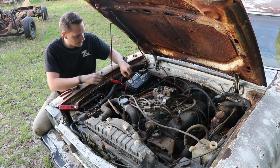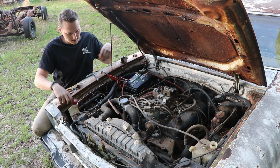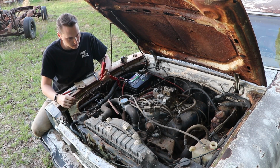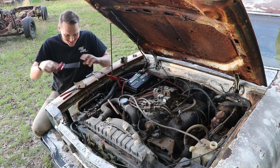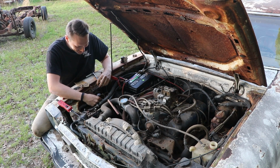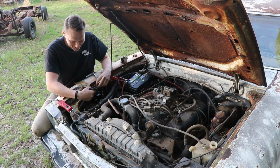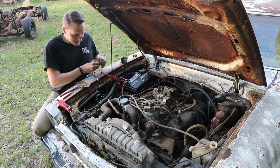Let's just test it, see if anything works. If I cross it over at the power probe, we should see something happen. Oh, yes! Yes! Yes! Yes! Oh, we've got a runner today! That was great. Starter worked, didn't hang.